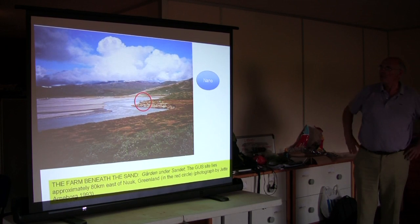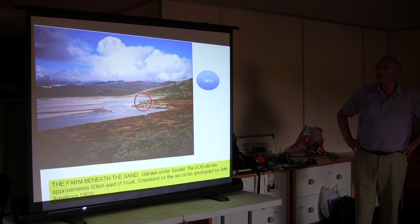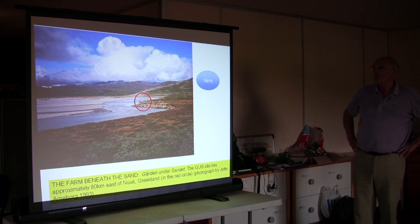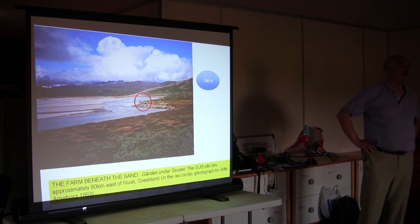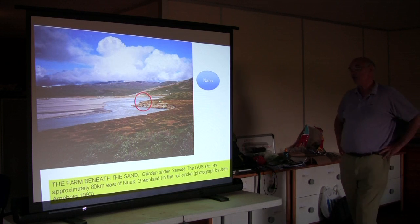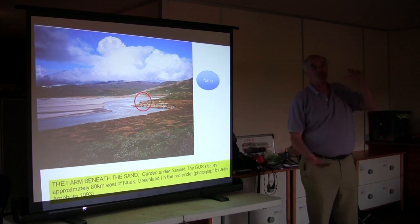Well, this is my last example in the nano world: dirt DNA, ancient dirt DNA, AD DNA. This example comes from Greenland. The site was excavated. It's known as the farm beneath the sand for obvious reasons. The founder's farm. And they did the excavation and they found lots of animal bones.